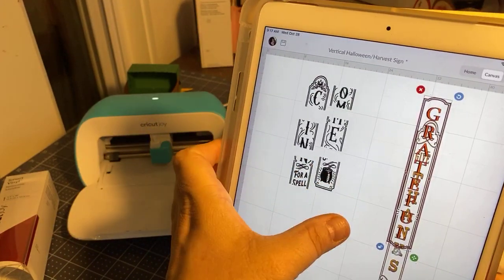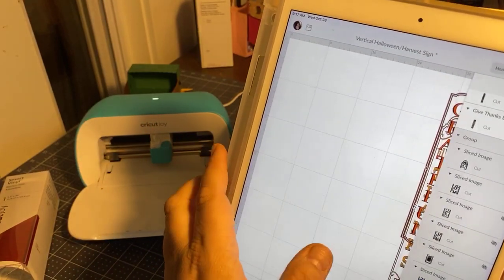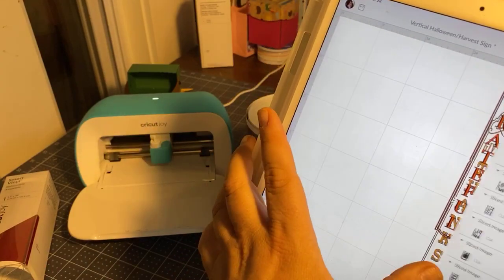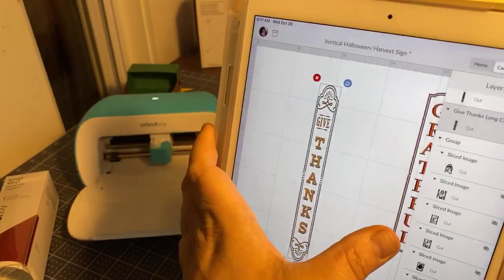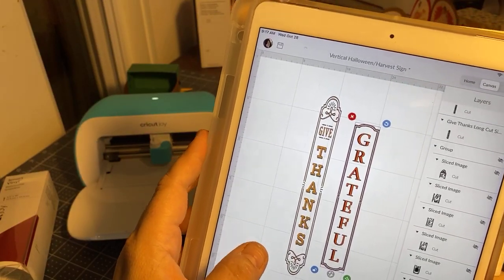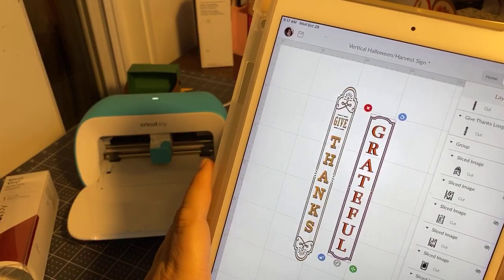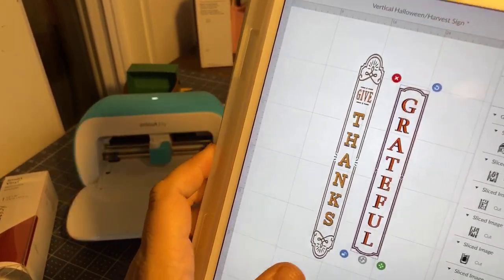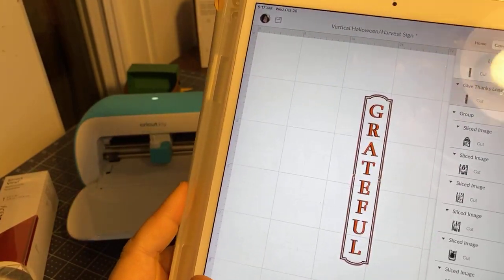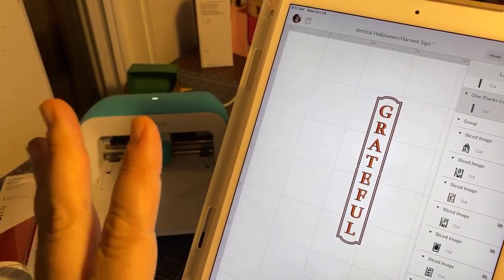So let me just hide this one here because I don't want to confuse everyone. And so here we go. We have this Give Thanks and this Grateful, and I want to show you how it cuts on the Joy. I'm going to cut this Grateful one, because it's going to fit on my 30-inch board and it will go pretty quickly because there's not a whole lot of fancy here.